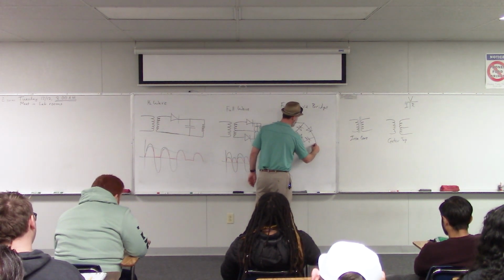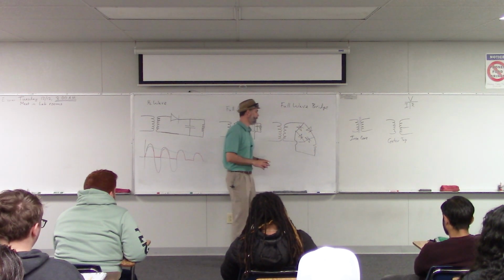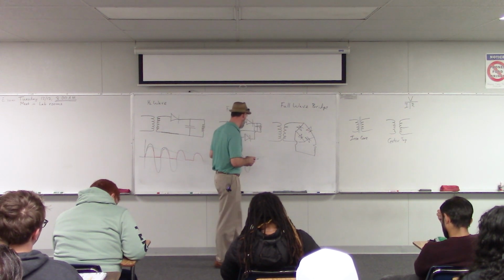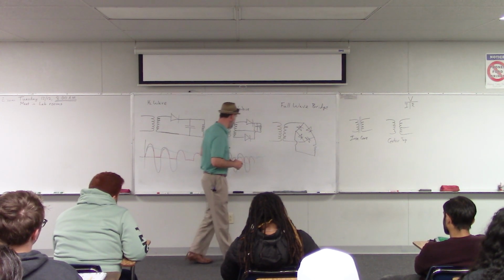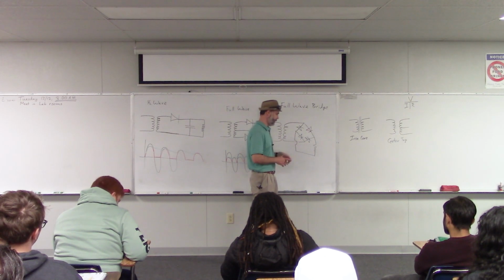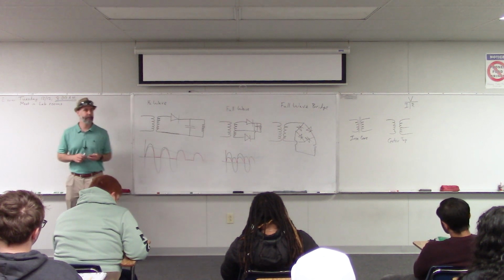And then our load was down here. So that was the full wave bridge supply, okay? And we said that this one captured the input when it was positive and negative. We had more than half of the voltage because we didn't have that center tap anymore, but we would lose 2 voltage drops because the current had to go through 2 diodes each time that it went through the circuit. So any questions about those 3 types of power supply?